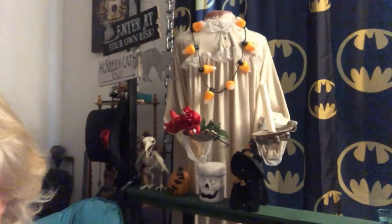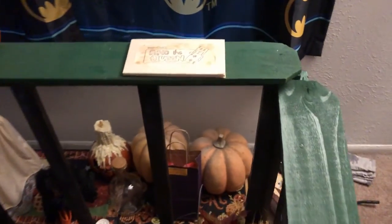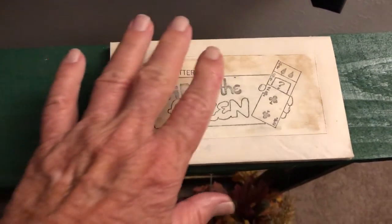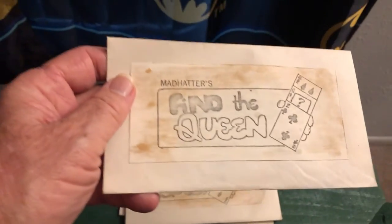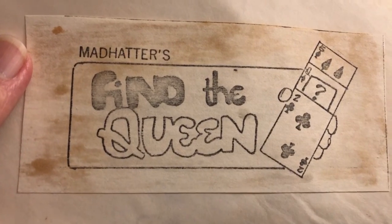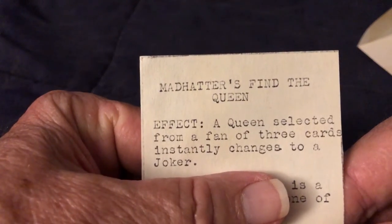Now, I hadn't thought about any of that for years, decades really, until the other day when I was going through some files and found these, which had been hidden away since the 1970s. When you sent away for Mad Hatter's Find the Queen, you got the cards, which contained a gimmick, and the instructions, which always begins with the effect.